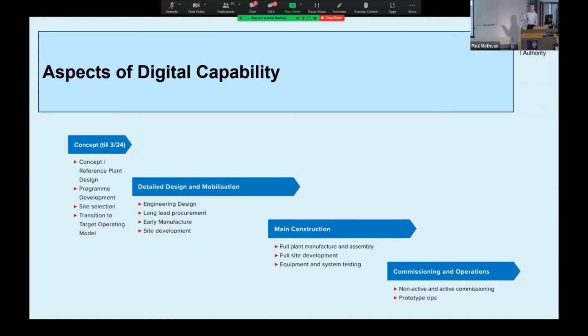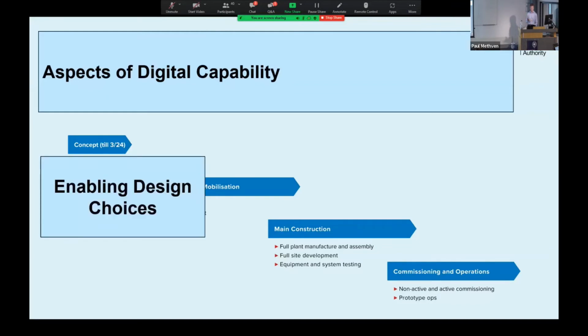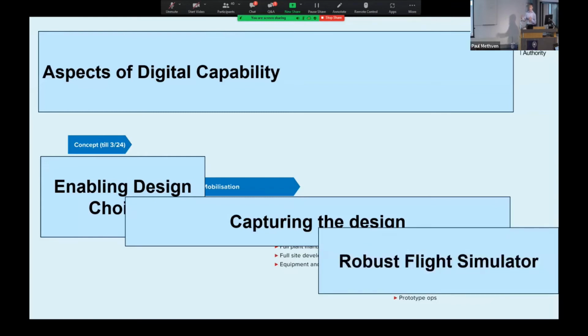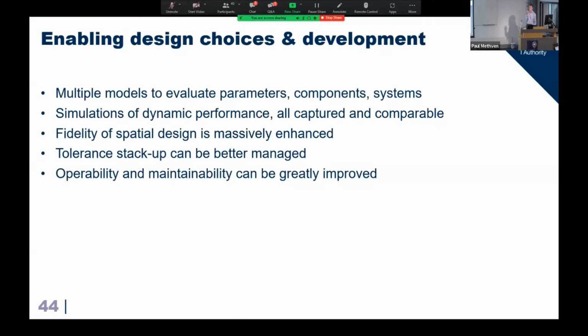So if I take that timeline I showed for the program earlier on and just overlay some boxes on that, the first way it can help is enabling design choices. By being able to exploit digital capability, we can support the design choices. The second way is really what we would call digital thread, which is capturing that design. And then the third way, when we get closer to the end, is simulating in aggregate the performance of the entire system of systems.